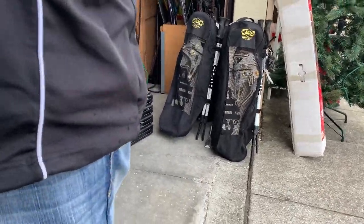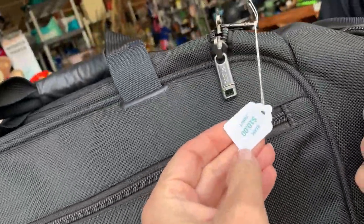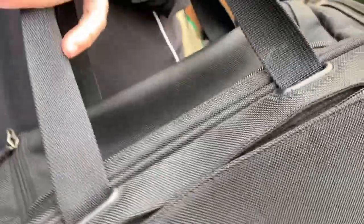$10. I am freaking not kidding. Look at that. $10. Look. Holy moly. This is why you come to the little thrifts. Right here.